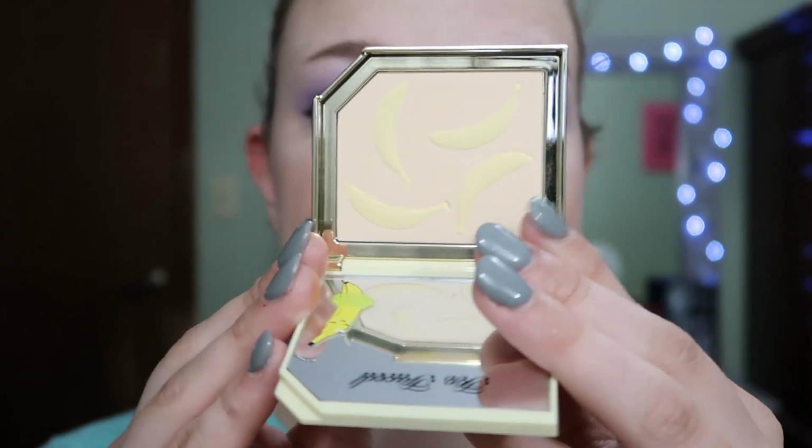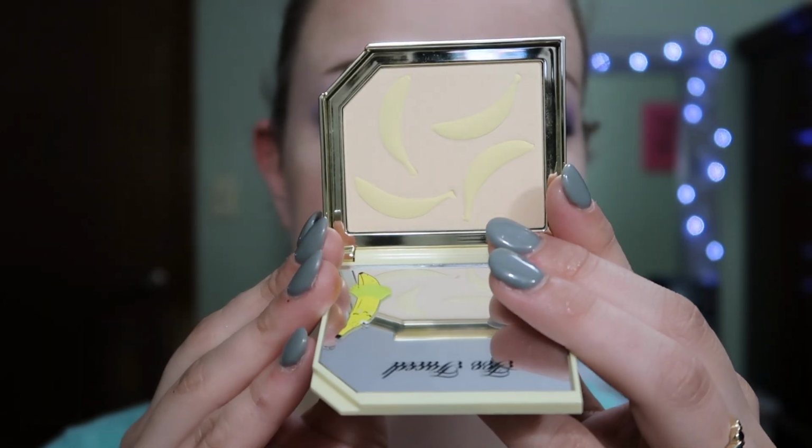And the product I did try is the It's Banana Setting Powder. I think it's in the shade Banana Cream. I'm not sure. I don't know if there's multiple shades or not, but this is what it looks like right here. It's super cute. It smells like bananas. It has bananas stamped into it. Like, that is just super cute. I did use it today. It is a brightening powder.